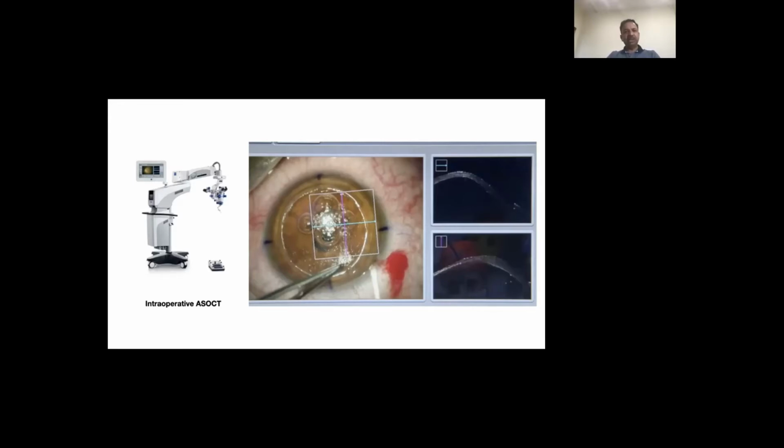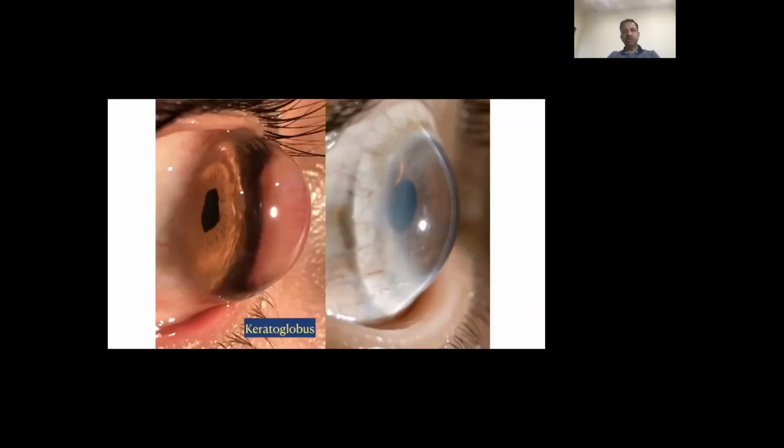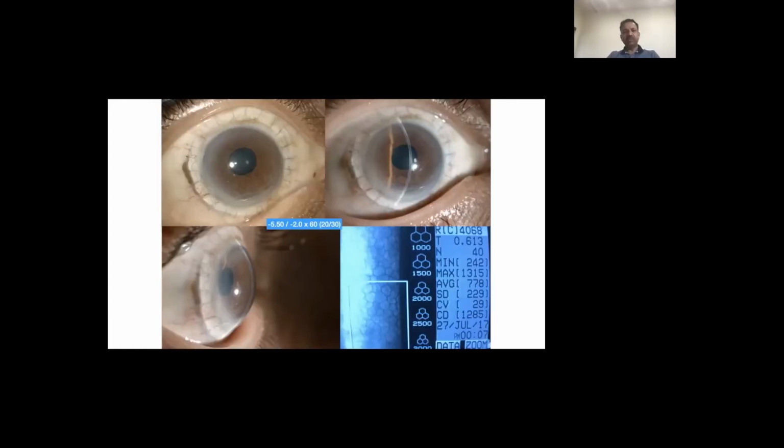So in conditions where you have corneal scars, like this is a patient with high drops, a manual DALK can still be performed and you can have a reasonably good visual outcome. Even for conditions like keratoglobus, you can do a large diameter DALK. So that's the same patient post-operatively, you can see.